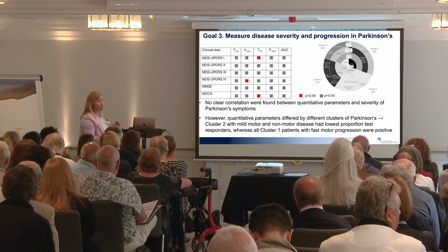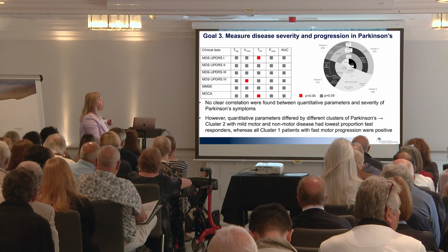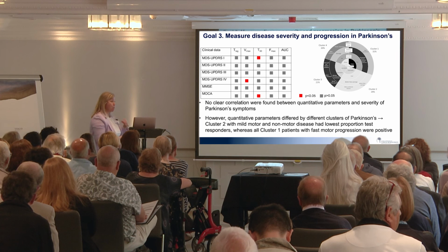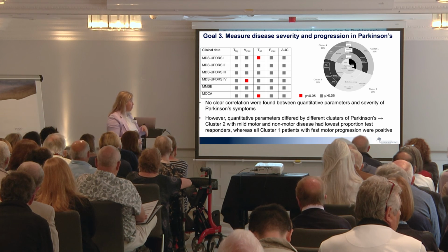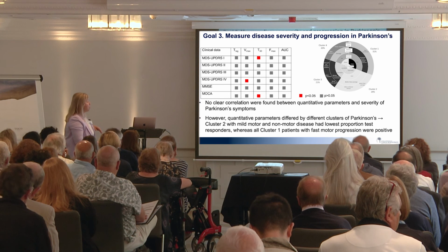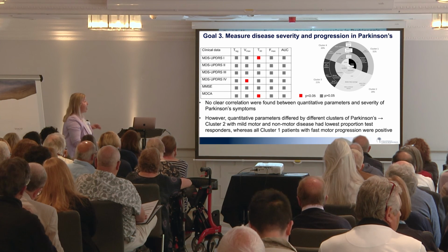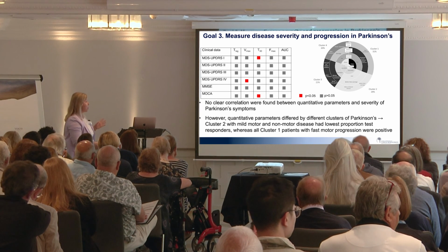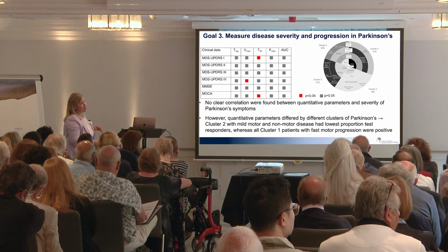Michelle has talked about these many times. So we have 4 different clusters depending on how the baseline motor and non-motor symptoms develop. And in these clusters, cluster 2 with mild motor and non-motor disease had the lowest proportion of test responders, whereas cluster 1 with very fast motor progression were all positive.